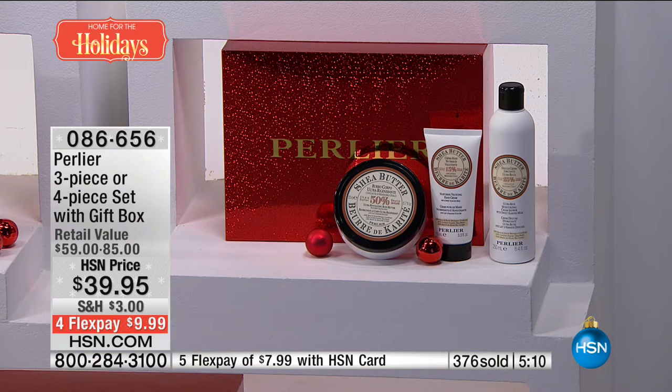That jar of Shea Butter is not a 25% like our body cream. That is double the power of organic Shea Butter. That is a 50% pure butter. You would have to scrape a little of that, put it in the palm of your hands, warm it in the palm of your hands before you put it all over your body. But that's going to last you months and months.